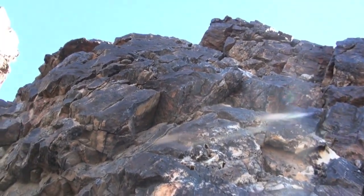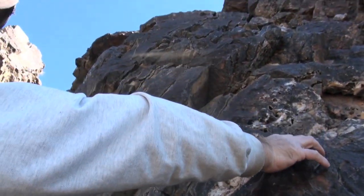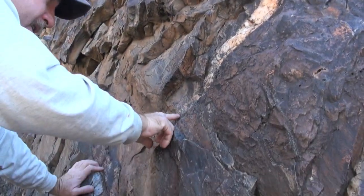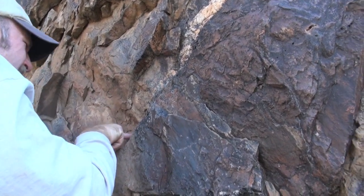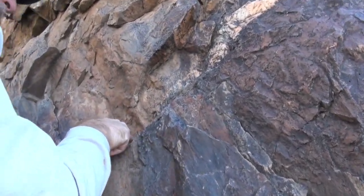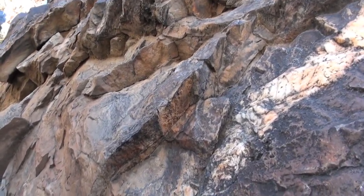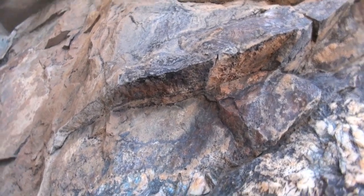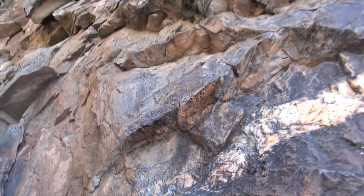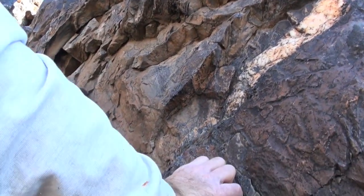kind of come in for the details, but there's a nice vein of quartz here. You can see it goes through here, but I was noticing this interesting blue material. It seemed like it's translucent, and I think it may be cobalt. It looks like glass. It's not turquoise and it's not slate, and this huge igneous boulder couldn't be slate. Pretty interesting. I think this was some kind of a mine here.